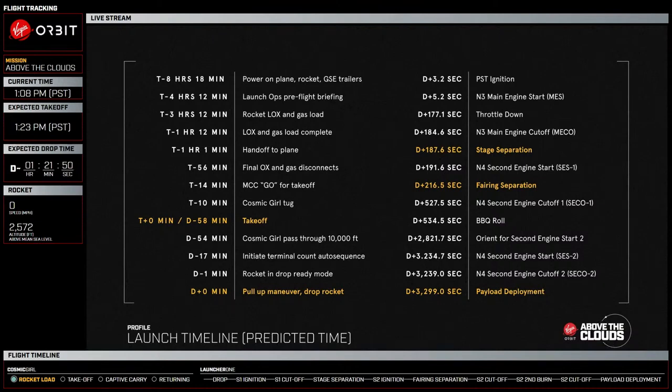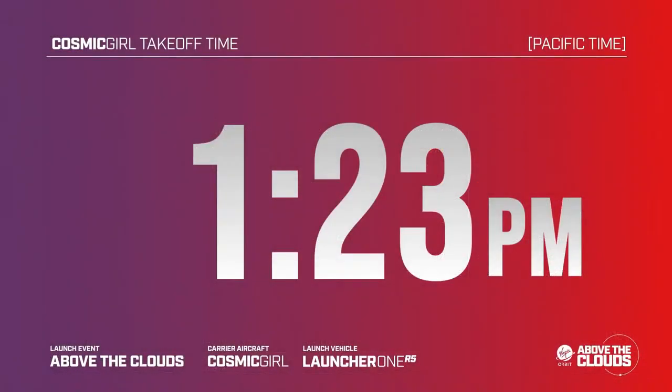Expected warnings. Clearing flight software warning. Clearing S2 lock stiff warning.